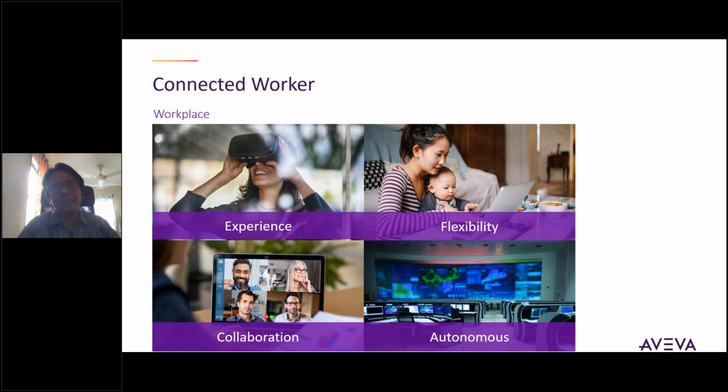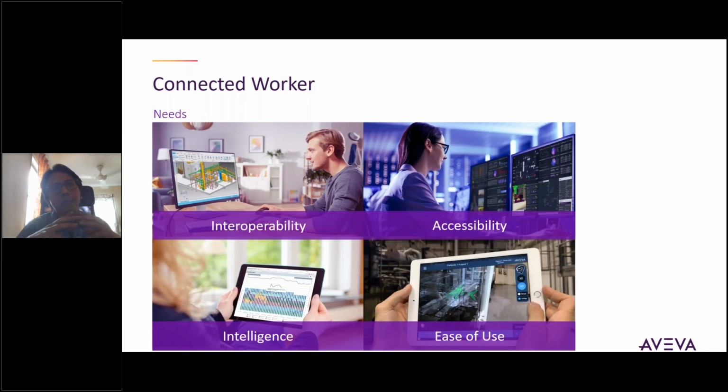So things like accessing information and sharing information from a digital platform from anywhere at any point in time is absolutely critical to support collaboration. And then the new SOPs and new restrictions have limited worker access to the site, so near autonomous operation is needed to support the asset operations. All of this new reality has shaped how the technology should be enabled to empower the connected worker.